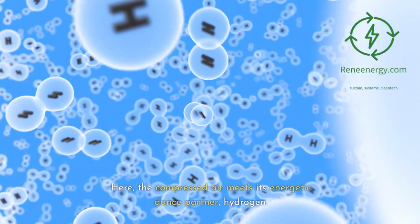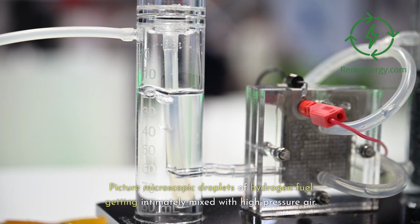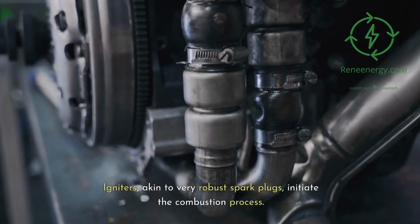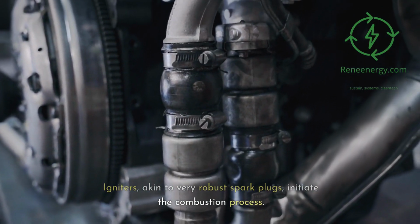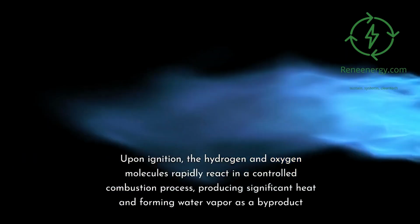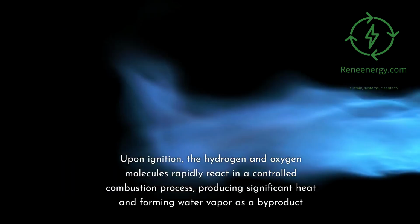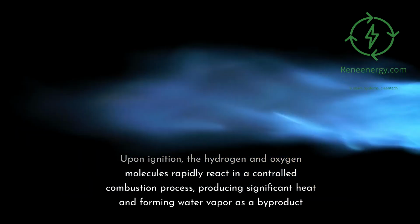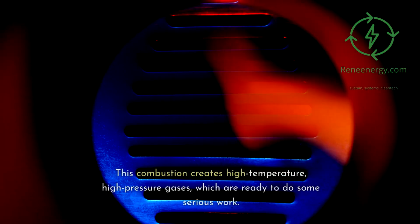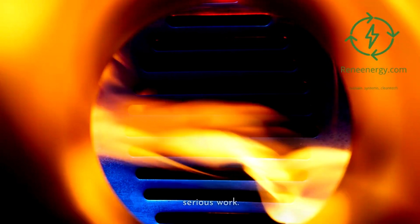Here, the compressed air meets its energetic dance partner, hydrogen. Picture microscopic droplets of hydrogen fuel getting intimately mixed with high-pressure air. Igniters, akin to very robust spark plugs, initiate the combustion process. Upon ignition, the hydrogen and oxygen molecules rapidly react in a controlled combustion process, producing significant heat and forming water vapor as a byproduct. This combustion creates high temperature, high pressure gases, which are ready to do some serious work.